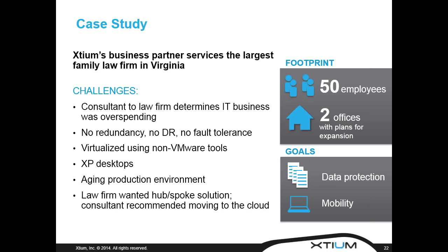The other issue they had was they had these XP desktops, and as most of you that are part of this webinar today know, the XP desktops are now end of life, and Microsoft is desperately trying to find ways to get people off of those because of the security implications of having those desktops and also the supportability of them. And so they had this aging production infrastructure, and they were trying to figure out a way to solve some of those issues. And so our business partner came to us and said, help us solve this problem. And so we approached it from a desktop as a service perspective, and I'll lay out the solution on the next slide.